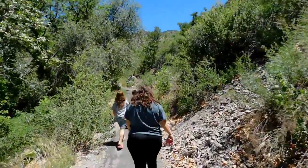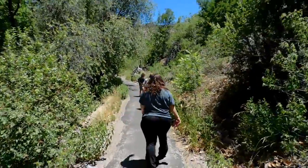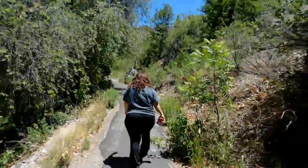By the way, if you guys don't know who Cyrus is, that's our grandson. The oldest grandson. He came on the trip with us today.